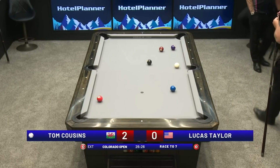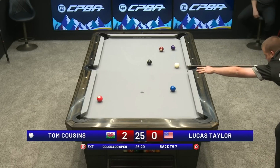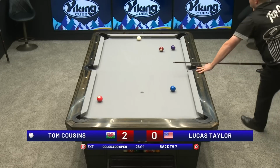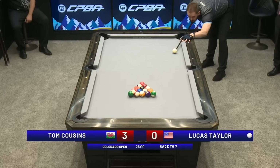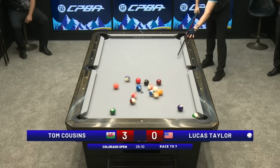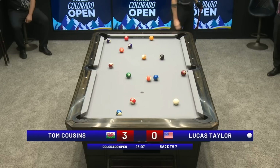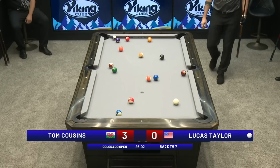Yeah, he's just come far enough back there to make this fairly routine. Sometimes you can't force it. No, he's got a ball and he's got a chance.